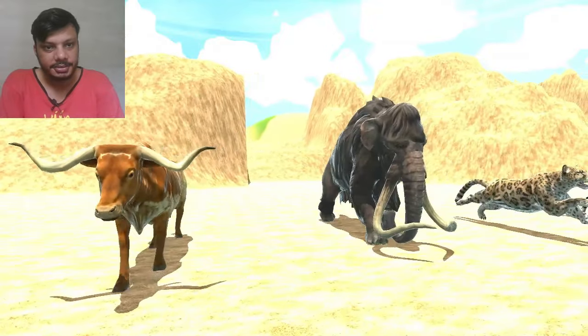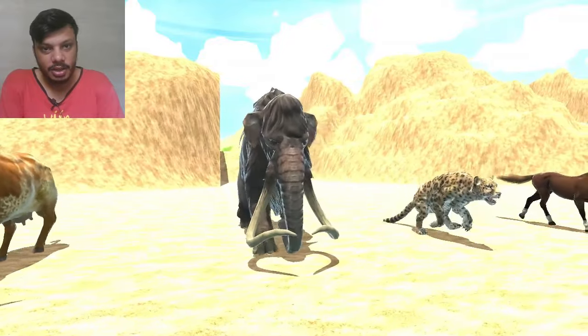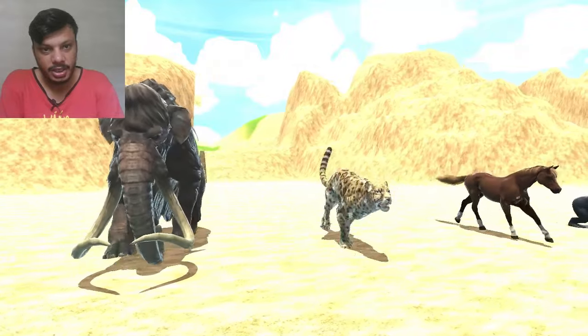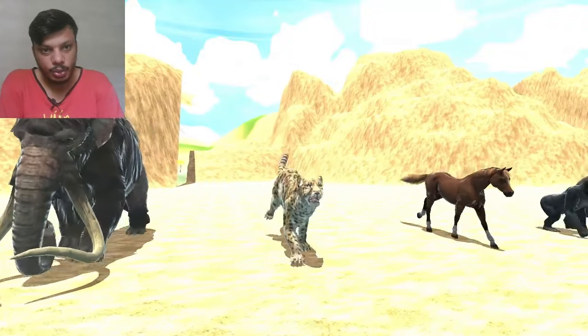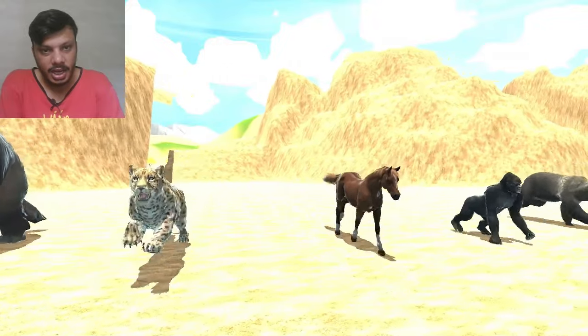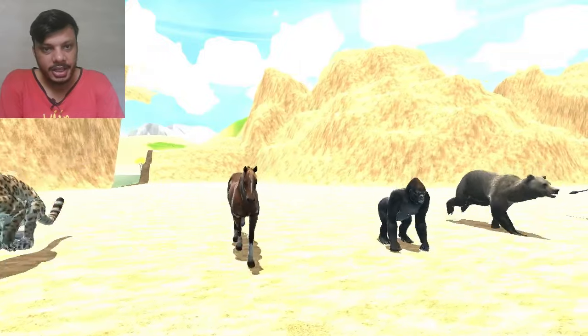The cow is finally here. Another extinct animal that looks very horrible, that one is the woolly mammoth. Maybe two long teeth in his mouth. Again another leopard is here that also has a long tail. Here is a horse.